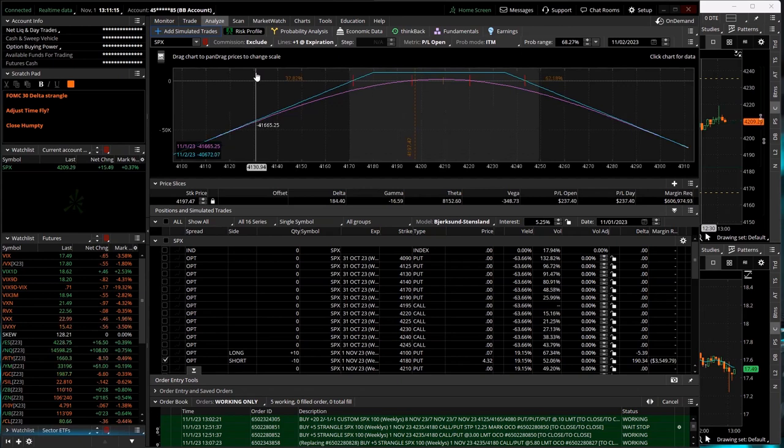SPX coming down a tiny bit, VIX popping up a tiny bit. Well, if CNBC says JP is going to be dovish, then more than likely he'll be hawkish, I'd say.